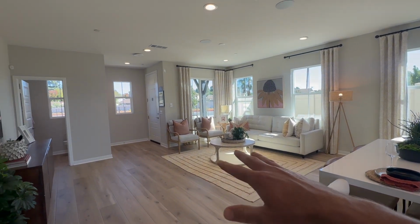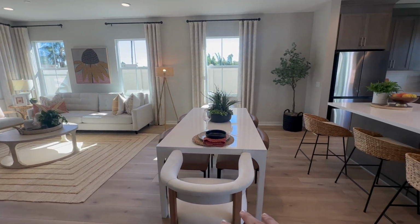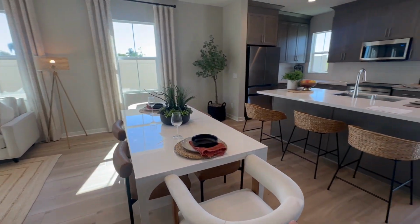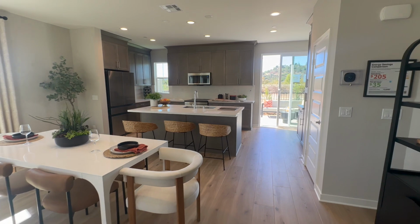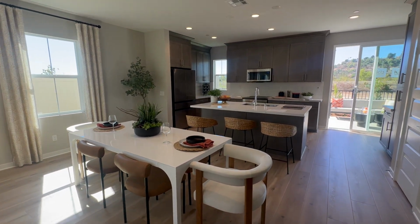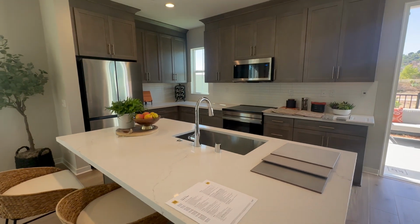You got the main living space, they got TV over there, bathroom, the dining room, which is sometimes hard to find. Even say less than 2,000 square feet, we have trouble finding where we're going to put the dining room table sometimes, but this is all pretty laid out just how it should be. This is going to be your kitchen.